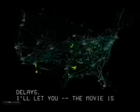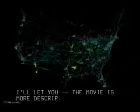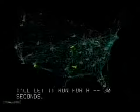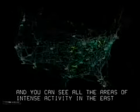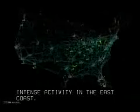The movie is more descriptive than what I can add to it, and I'll let it run for 30 seconds. And you can see all the areas of intense activity in the East Coast. You can see aircraft coming from overseas which are delayed in this.